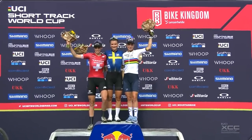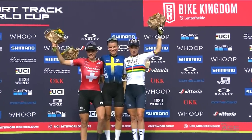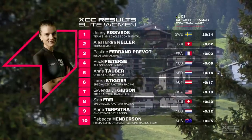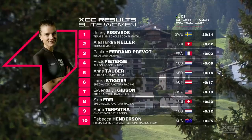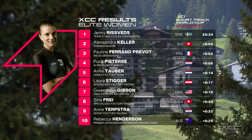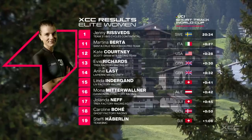A superb race that held plenty of intrigue, but ultimately it was the Swede. Gibson there could taste blood, her chest was burning. Here's confirmation of the results. Rissveds, Keller, Pauline Ferrand-Prevot in third place. Puck Peterse, fourth. Anna Tauber in fifth. Steger, Gibson, Fry, Terpstra, Henderson. 25 seconds covering the top 10. Absolutely nothing.